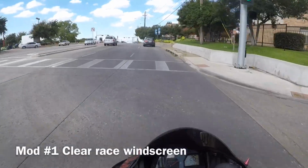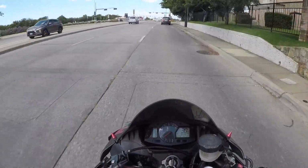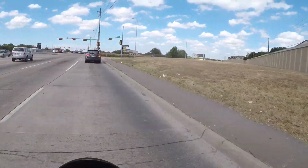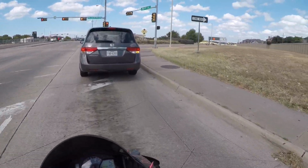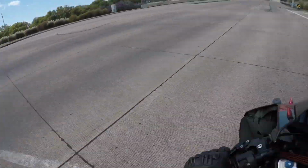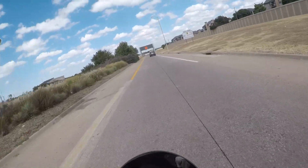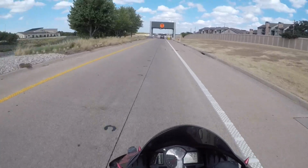A windscreen. I think getting a clear race windscreen is good, because if you've got a jet black windscreen, you're not going to be able to tuck, and if you're not tucking right, then you're creating a lot of wind drag, and wind drag means slower bike, period. And you can get a decent one for like $80, so it's really inexpensive, and it helps a lot.